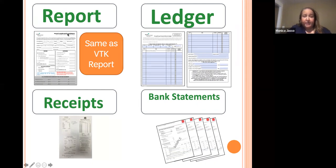So the very first one is your report. Now, I wanted to clarify something. This report here is the annual Troop Group Service Unit financial report. All of this is what you will enter in the volunteer toolkit report for our council. If you go to the volunteer toolkit for your troop right now, you're going to see all of this. It's exactly the same. This is just a paper format. What some troops like to do is keep track of this or write this out on paper and then transfer it into volunteer toolkit. You can also send us this in your upload as one of the files. That's perfectly fine.